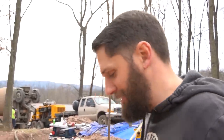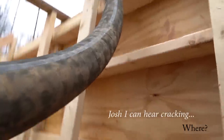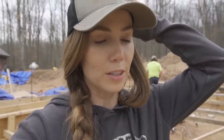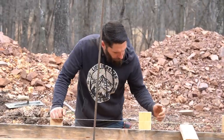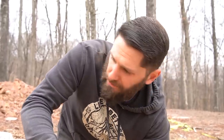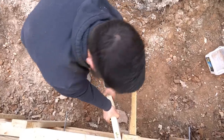You really can't. Gosh, I think you hear cracking. Where? On this wall. Yeah, pulling apart. We all started hearing a little bit of cracking and creaking going on with the forms, which obviously isn't a good sign. So Josh is gonna take a look at it and see what we need to do. This thing started moving on us, that's all. It started cracking. It started coming up a little bit, so I'm gonna add some extra kickers and rod. It should hold.